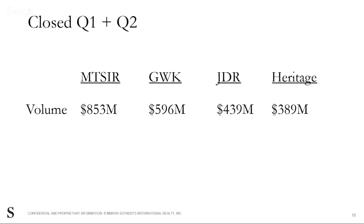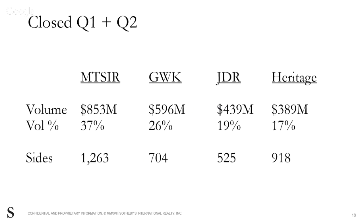Okay, I'll spend a little bit of time on the closed. So this is year to date, the first quarter and the second quarter. So here you go. This is what has been closed in terms of volume and size. And you can see in terms of closed, we're about John Doherty and Heritage combined. We've closed as much as them. So when you walk into either listing presentations or you're working with a buyer, you should have immense confidence in what you're saying and what you're doing, because you guys are the leaders here.